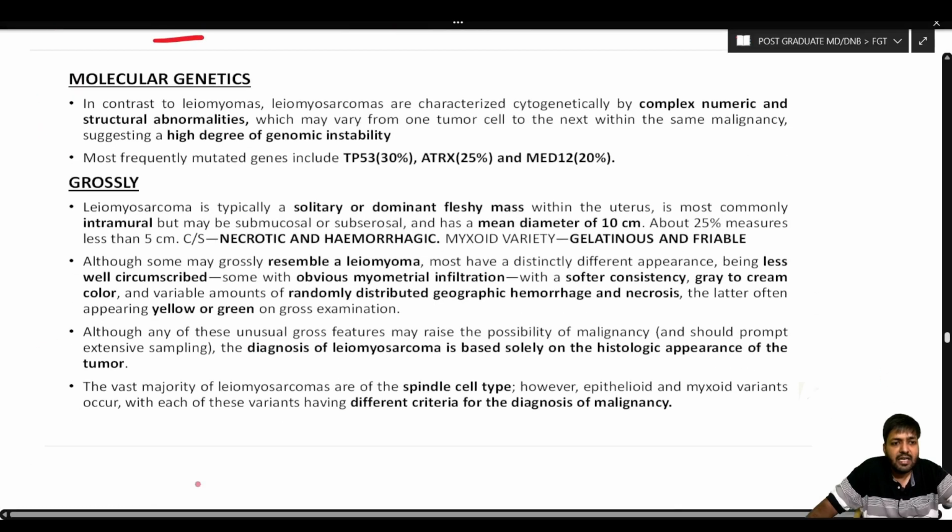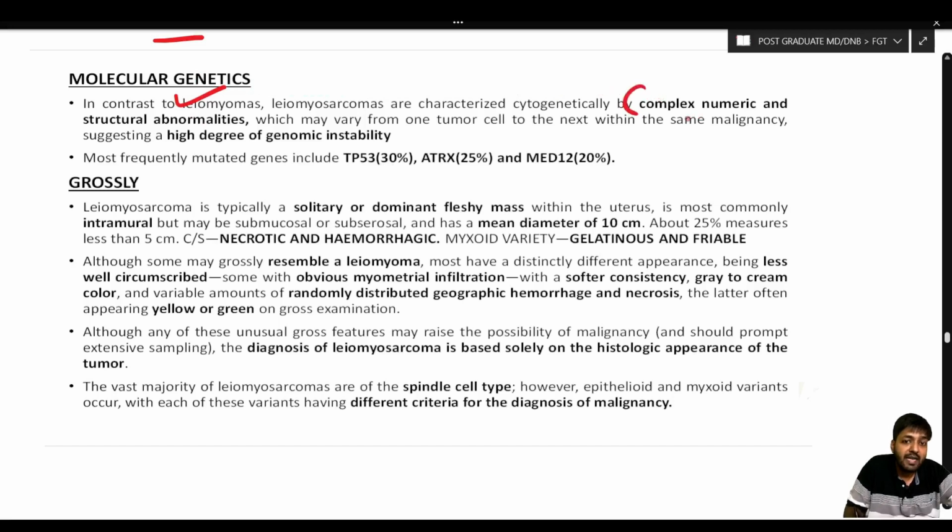If you look at the molecular genetics, in contrast to leiomyomas, the leiomyosarcomas are characterized cytogenetically by complex numeric and structural abnormalities which may vary from one tumor cell to the next within the same malignancy, suggesting a very high degree of genomic instability in these tumors. Most frequently mutated genes include TP53 in 30%, ATRX mutation seen in 25% and MED12 mutation seen in 20% of the cases.